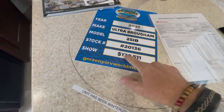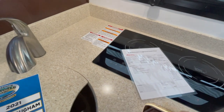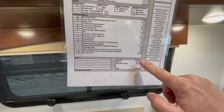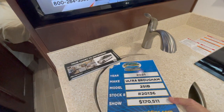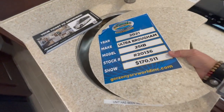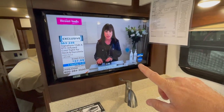Let's take a look. Show price is $170, it's $173,000 MSRP. Lots of stuff going on here. You guys can see that. Let's check out the size of this sink. Holy cow, you could bathe a baby. Maybe even your dog. That's beautiful. Love this big TV behind a sink.